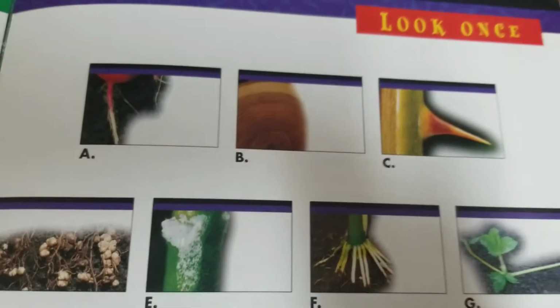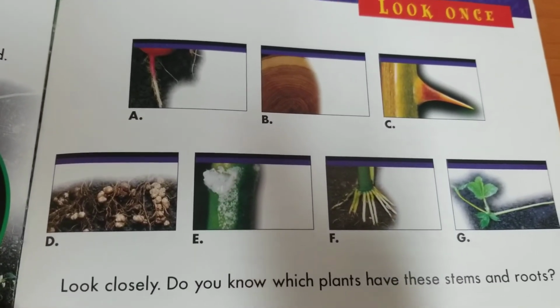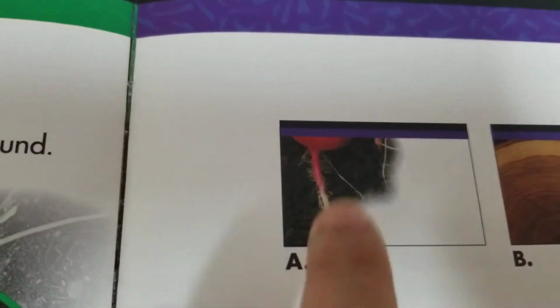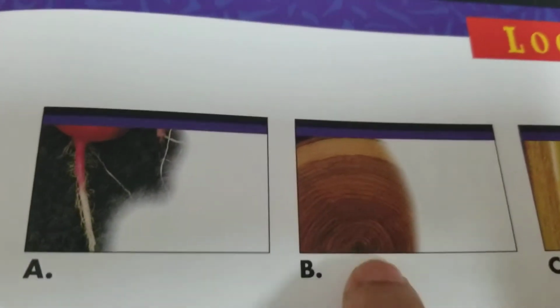So look at this. This is a challenge. So it says here, look closely. Do you know which plants have these stems and roots? So the first one is a root. What kind of vegetable was that? Remember? These rings belong to the trunk of what tree? Letter B. Think about. Letter C.